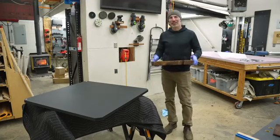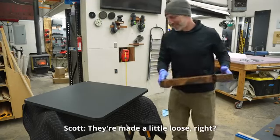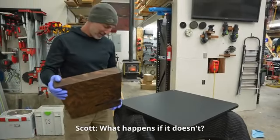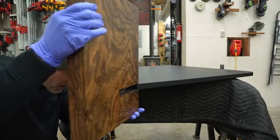I think it should. They're made a little loose, right? Yeah. What happens if it doesn't? What happens if it doesn't fit? There's always a way.